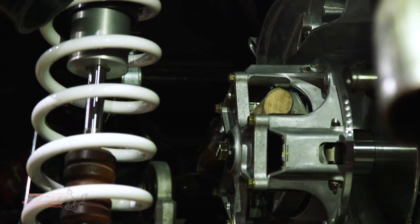In there, huh? Yep. 96 foot-pounds is what we put that on to.